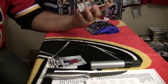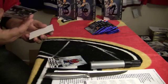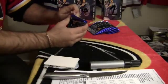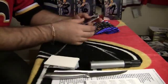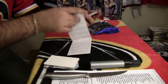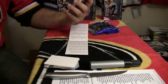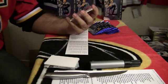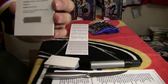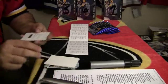Eternals for the Montreal Canadiens, Emile Bouchard. Not numbered. And base. Redemption. Collision Course Signature. Collision Course Signature, card number 10 for the Washington Capitals, Alex Ovechkin. Nice hit for Ted.